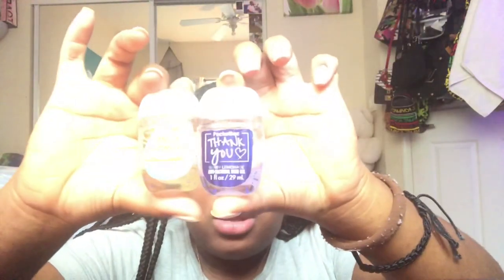It's the hand gel with the little things in it. The little blue things. I don't know what they're called. It's also a pocket back by Bath & Body Works. I use this one more. Actually, no. They're about the same. They smell really good.